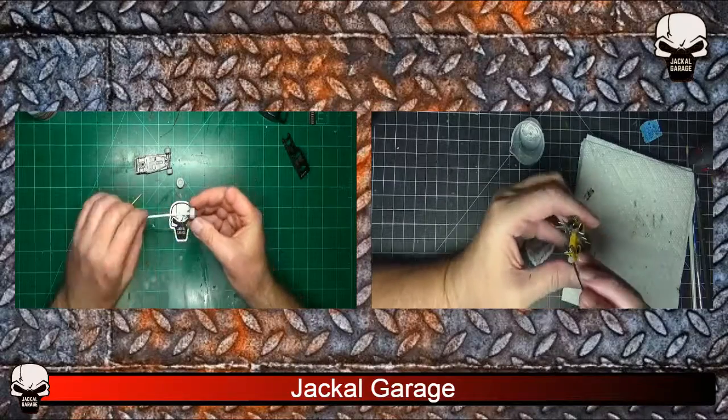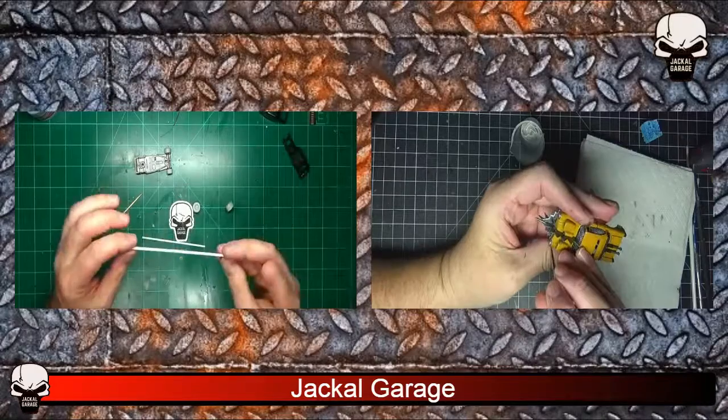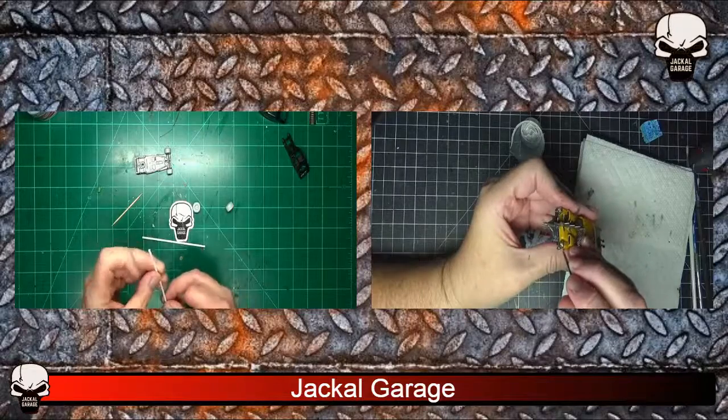So I did find that the larger wheels in the back, which have a larger hole, the ends of my Q-tips that I save, which I don't think are styrene, it's a little bit more brittle than styrene.